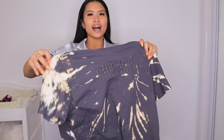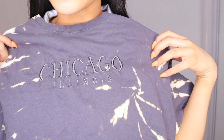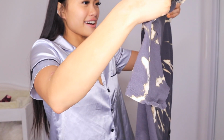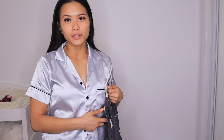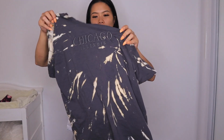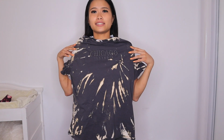I really like the tie-dye trend on TikTok because this is how it turned out. I actually really like it. I don't know if you can see what it says. It says Chicago. Yeah, it says Chicago. I don't want to say the other word that was on it. It says Illinois. Don't get me started. Anyway, well, I like it. Maybe you guys have other thoughts and think yuck, but it's pretty cute.